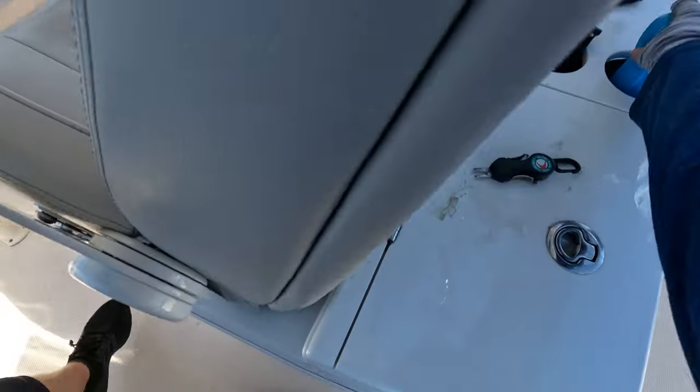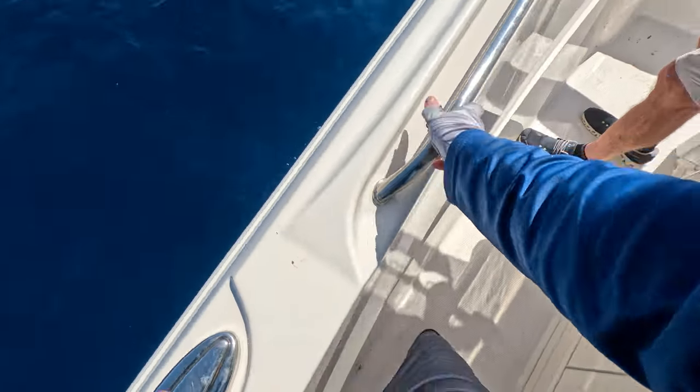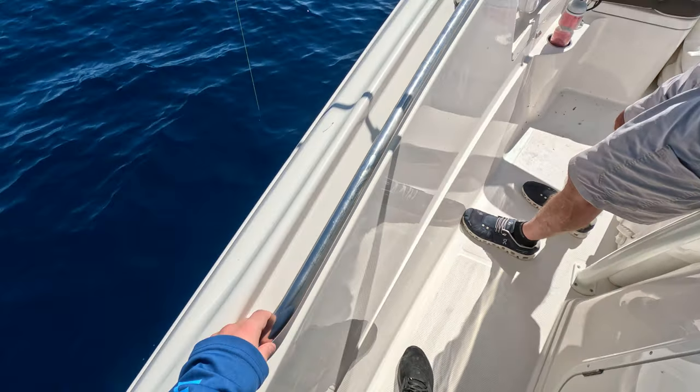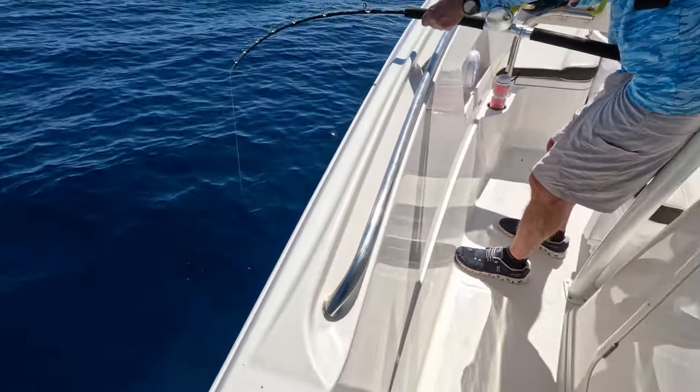All right, bro, you ready? You got it, Dad. Come on, you're almost there. You got this fish. Just pump down, just reel, pump him down. Just swing back, and then reel down. You really shouldn't, the rod should be doing all the work, not the reel.